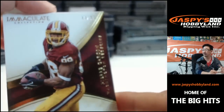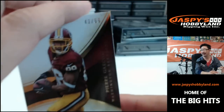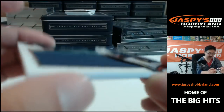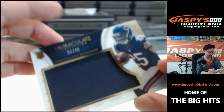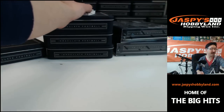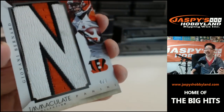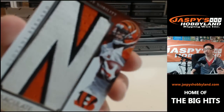Pierre Garçon. 43 out of 99. Even these so-called base cards look great. Out of 99. Wonderful. Beautiful. Big old jumbo patch. Another one. Kadeem Carey. It's the acetate right here. 5 out of 49. Kadeem Carey. Oh. Wow. Out of 7. Giovani Bernard. 4 out of 7. Nameplate Nobility. Wow. N.